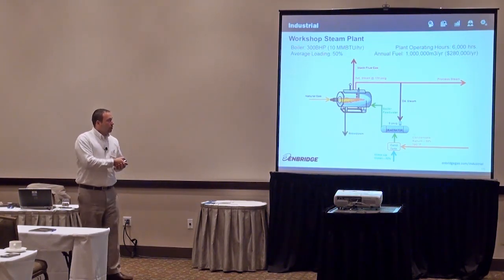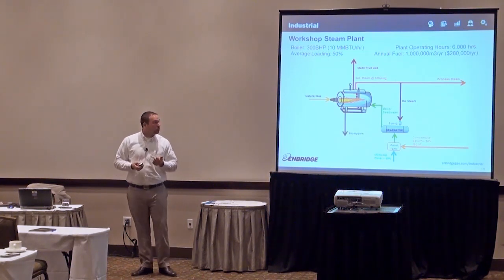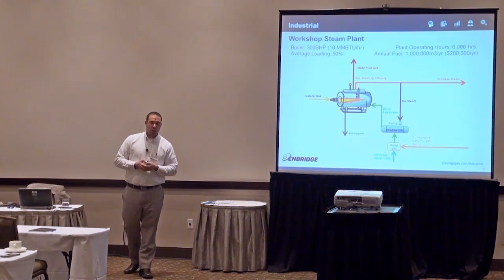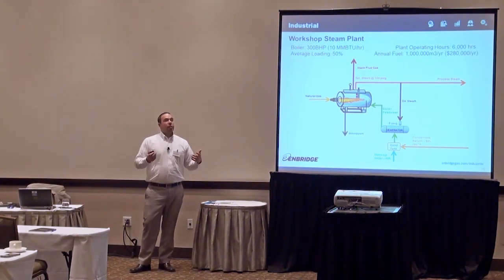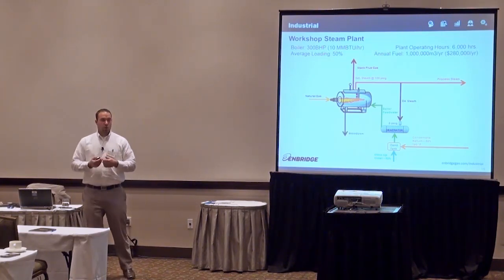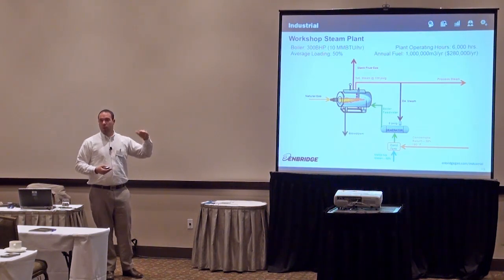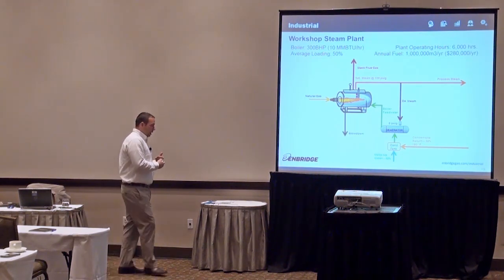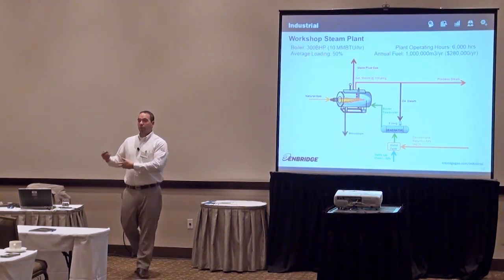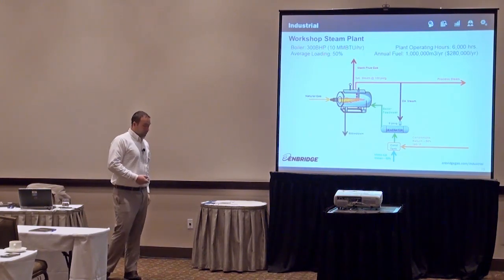Our plant operates 6,000 hours a year, which gives us an annual fuel usage of 1 million cubic meters per year, or about $280,000 per year based on 28 cents a cubic meter. If this doesn't fit your facility, everything can be scaled relative to this. If you're a little shy of 1 million cubic meters, the paybacks may be slightly worse, and if you're over 1 million cubic meters, the paybacks could be on the better side when we start talking about energy conservation opportunities.